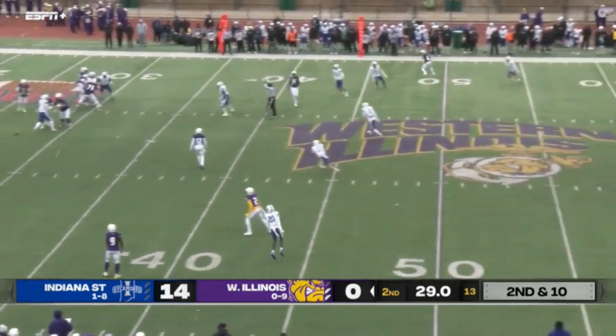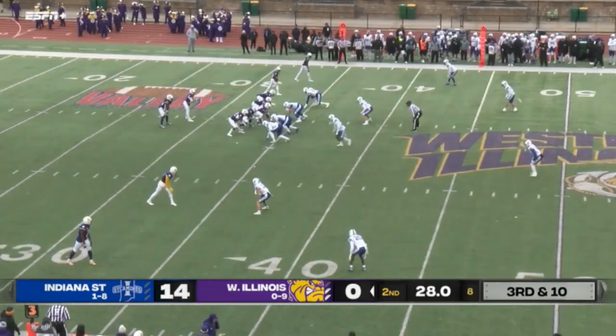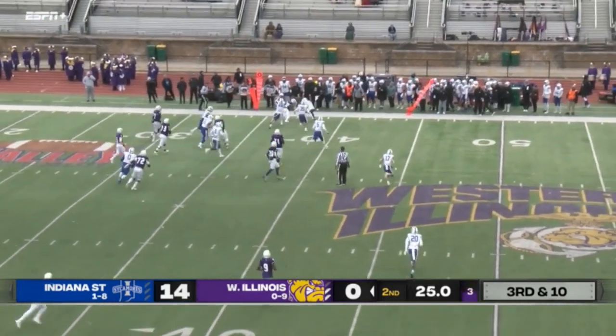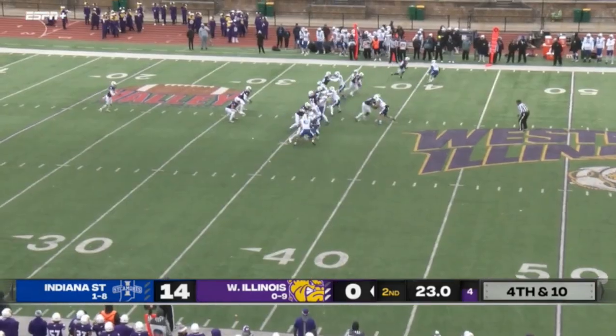5 receivers set. Again out wide. And that pass batted down. Bruno in the shotgun. He'll look left side. Screen set up for Jalen Jackson, and he's forced out of bounds.